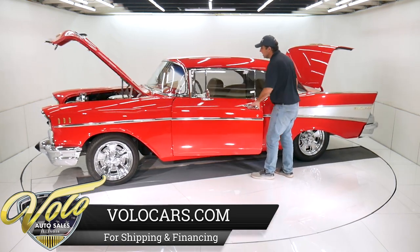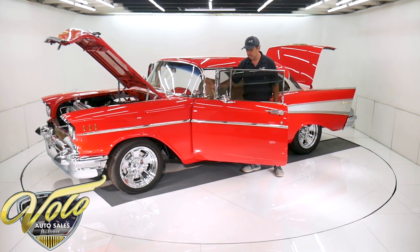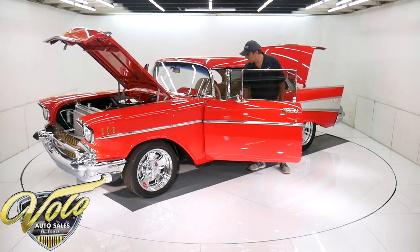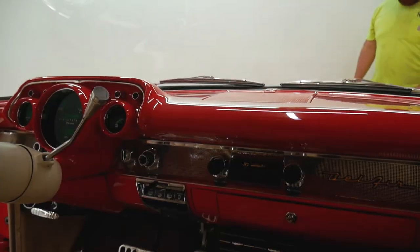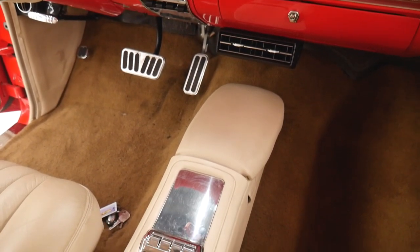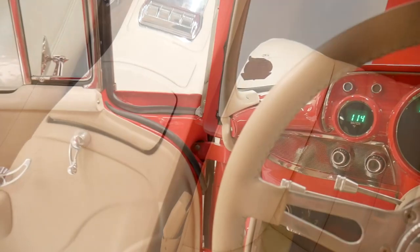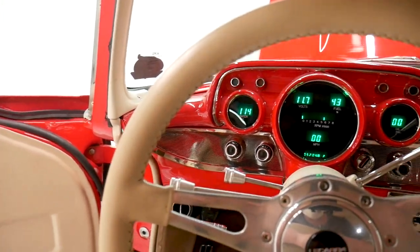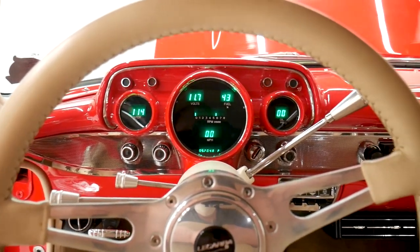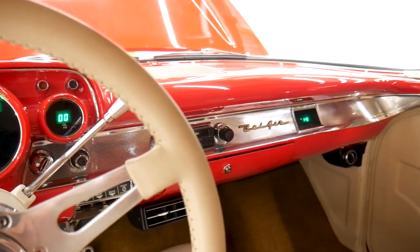A really nice LaCarra leather cushion grip steering wheel on a tilt column, billet handles, digital gauges. The controls for the heat and air are a reproduction of the original, but they actually control the air. Has billet pedals, seat belts, a center console. It's got all the goodies, a digital clock. All the trim inside is painted.